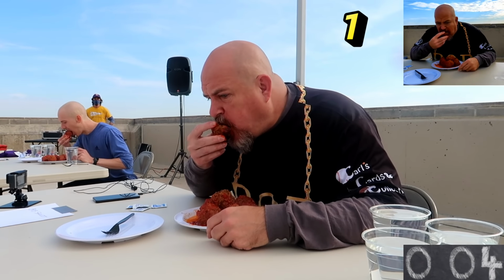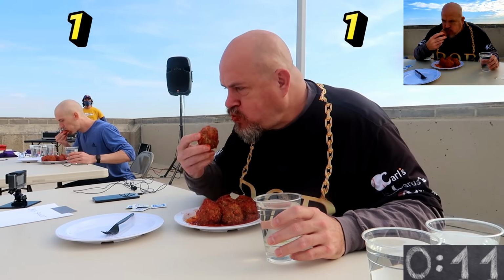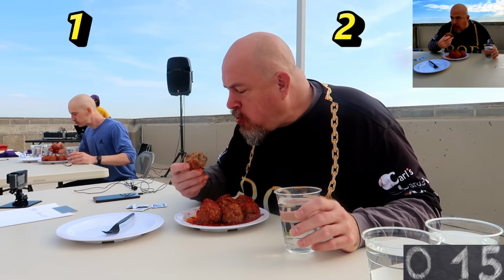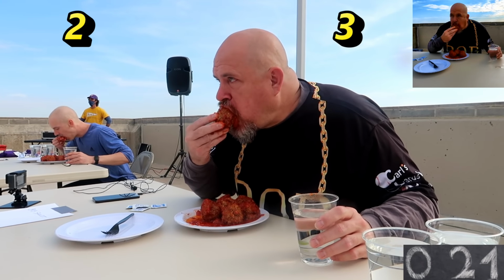I'm just worried about doing my own thing at this point, trying to get into a good rhythm, get these meatballs down, and if I do what I'm supposed to do, I should have a good lead by the end of this first plate. I added a meatball counter so you could see where I stood versus Sean, and I'll only change the numbers once the next meatball's up at our mouth.